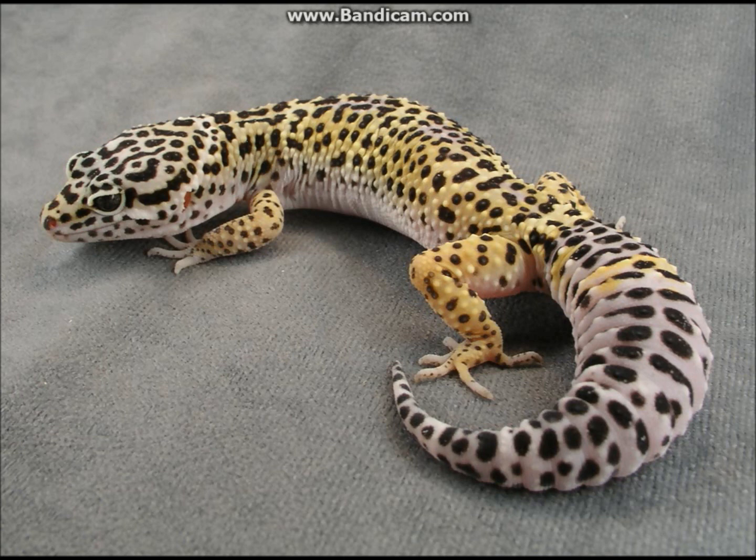Some cons. Like I said, they are nocturnal, so they're going to do most of their hunting and moving around at night, but they still move around in the daytime, so you don't really have to worry about them not moving.